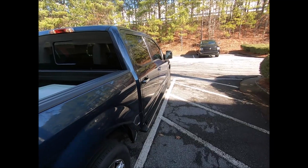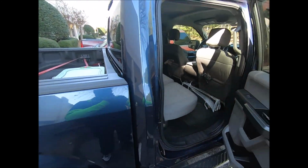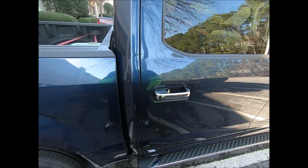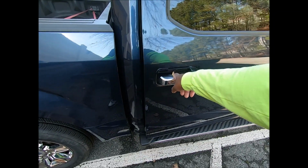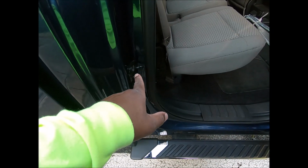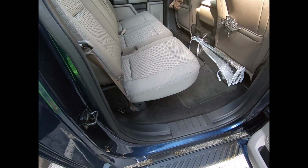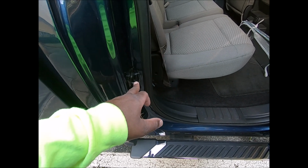Watch out for cars that's been Uber and Lyft. The right passenger door will have scratches all over here. This will be kind of loose from what people have been pulling on it. Again, talking about the striker plate. Now, to be honest with you, I drove Lyft. And this striker plate looks better than the driver's side.